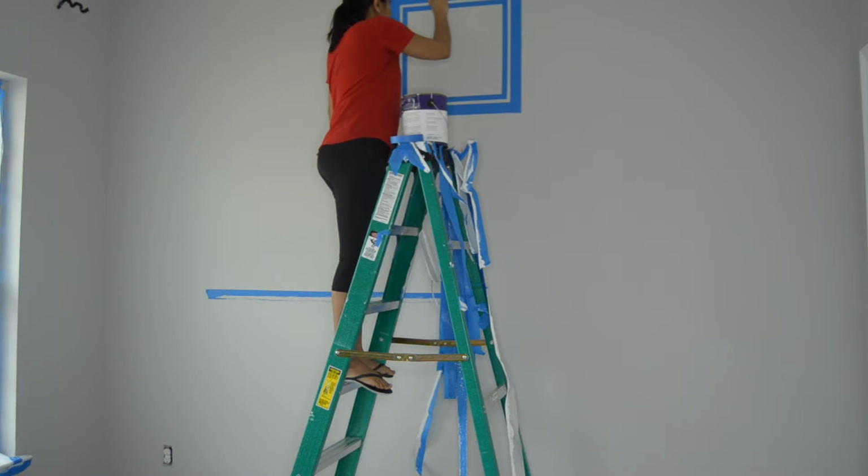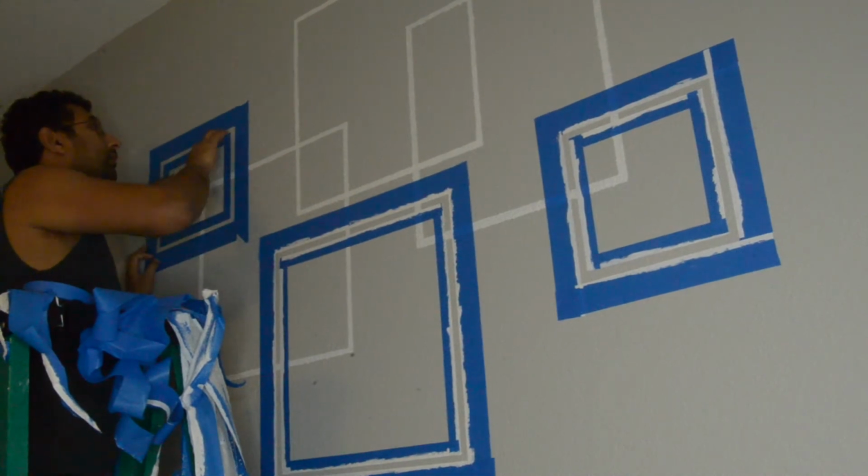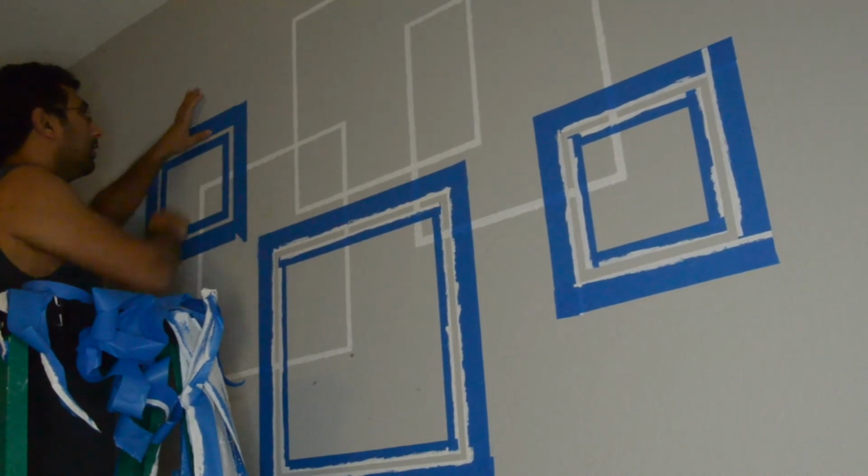Once the walls were dry, we decided to work on a geometric accent wall. A lot of work went into this since we had to paint the borders of each square individually. It didn't take much time to dry, but just making sure that the measurements were right and also just taping each square was time consuming, which again my husband did. I'm giving him all the credit.